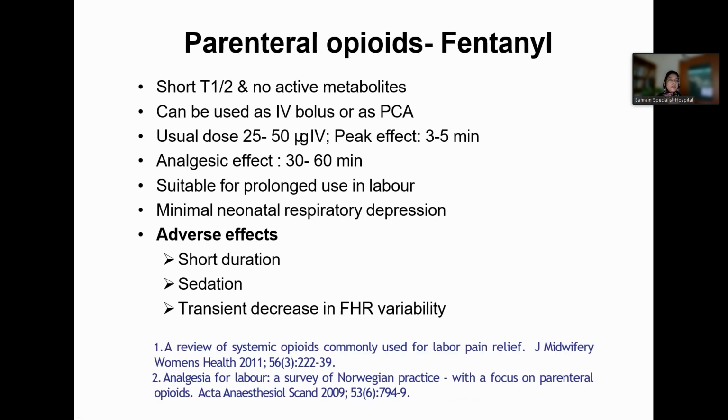Then there is fentanyl. Fentanyl is also sometimes used. It has a short half-life and no active metabolites, and it can be given in small boluses, making it suitable for prolonged use in labor. Its advantages are minimal neonatal respiratory depression and adverse effects, short duration of sedation, and a transient decrease in fetal heart rate variability.